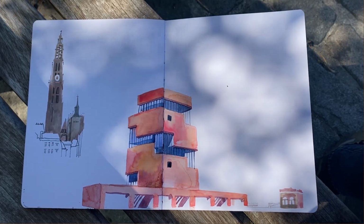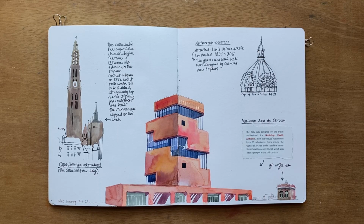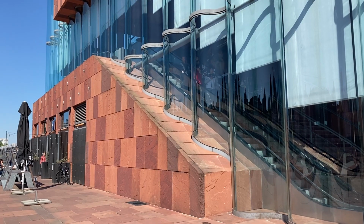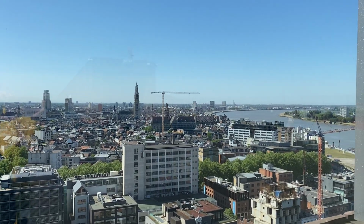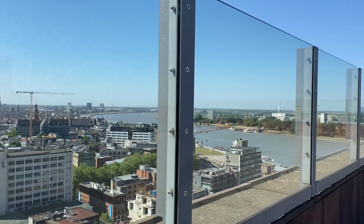There was also a little tiny coffee shop here, which was very cute. These bits were sort of corrugated glass, which are very unusual. And then from the top of the building, you could get a great view over the city.